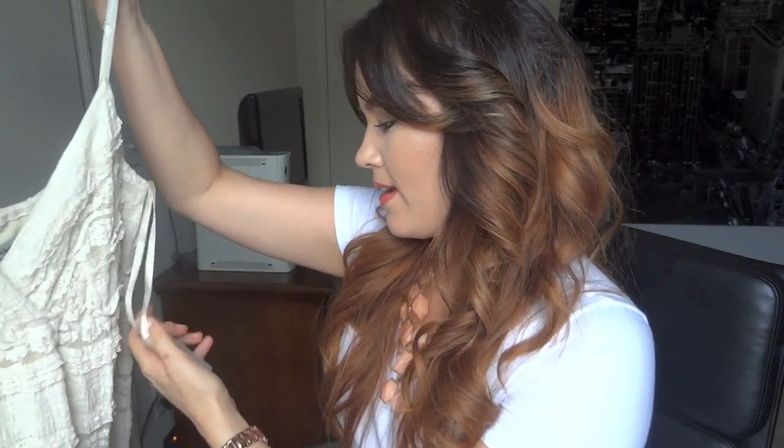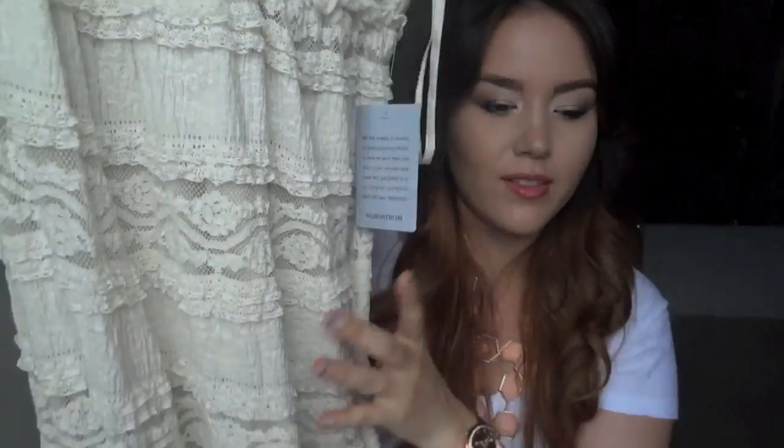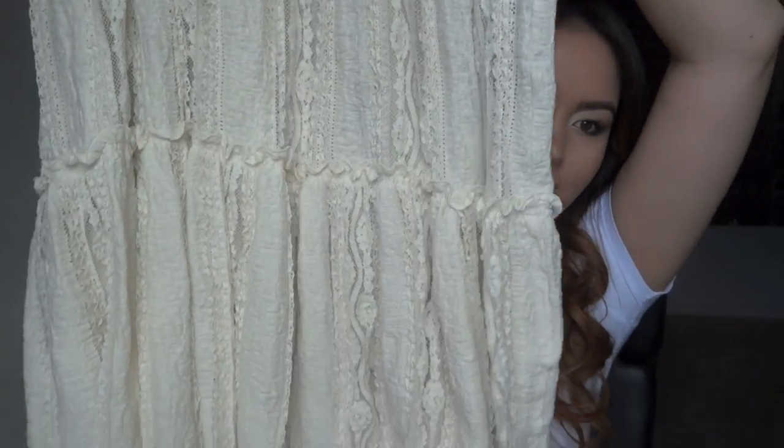So this is by the brand Eliza J. It's just a really long maxi dress, but it just has tons of detail. It's all lace, so once it's past your hips, the pattern kind of changes into this. On a hanger, it doesn't look that good, but once it's on, it looks really pretty.